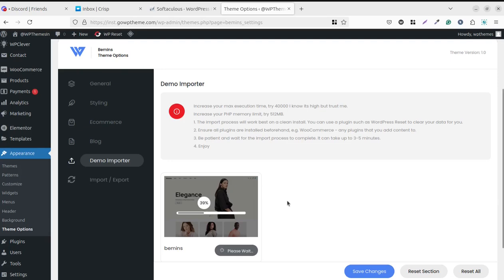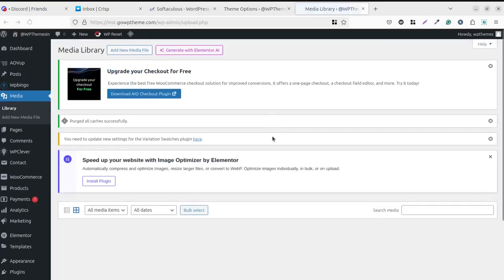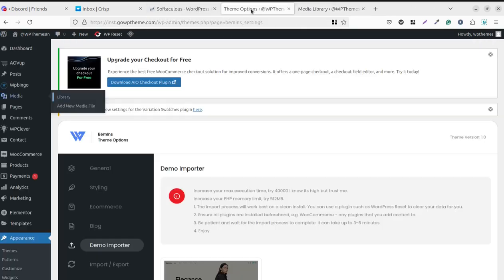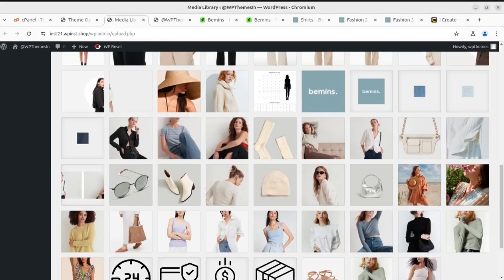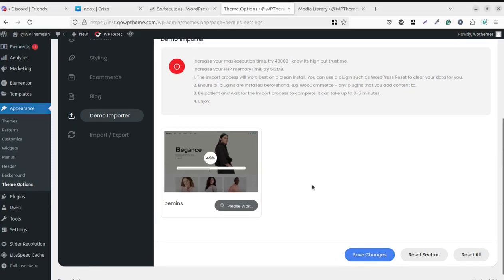However, it is yet to be concluded finally, but here it is going fast, and I can see the media items in another tab at the second instance, and it is 246. So it is really a very big number. So this is why it is taking time. And okay, now it is on 43%, and the earlier one was still on 25%. So we can simply interpret which one is working fine.